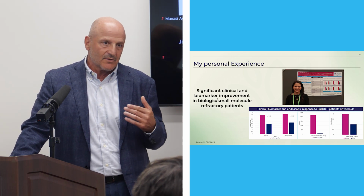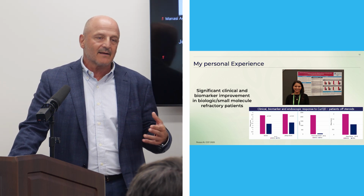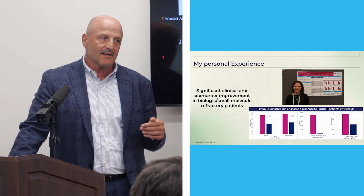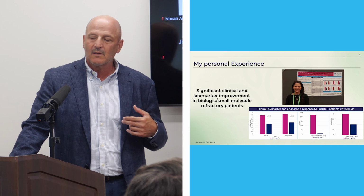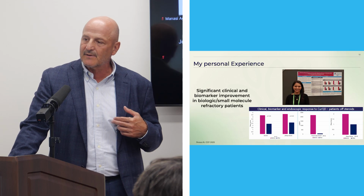So we just did sort of a retrospective analysis, a chart review of my patients, and again, same sort of data. This was not a controlled study, this was just a chart review, but again, somewhere between 50 and 60% response rate to this molecule that I had never used before. And these were in patients who were biologic or small molecule refractory. So these were advanced therapy patients that were refractory.